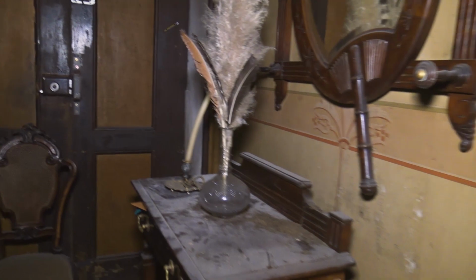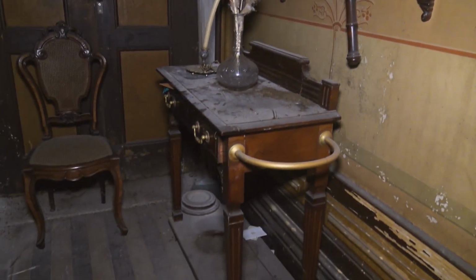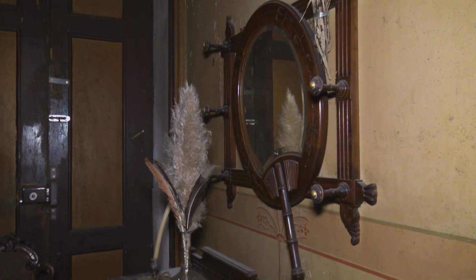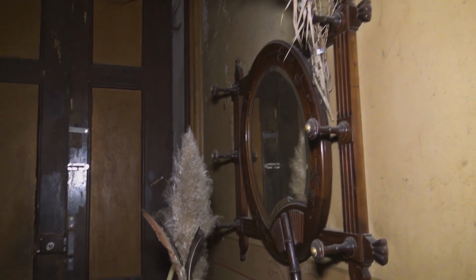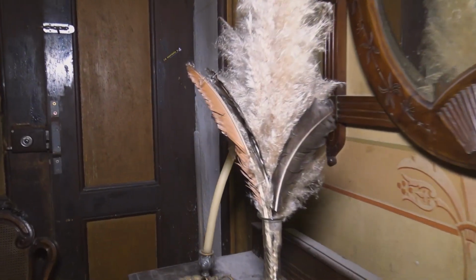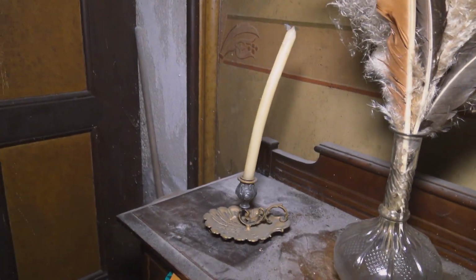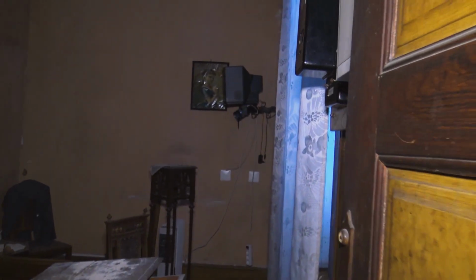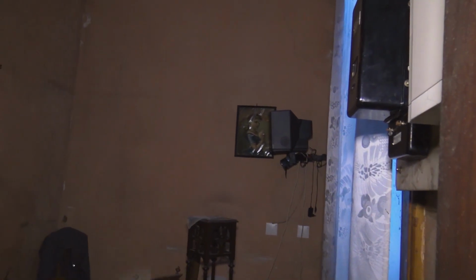It's so nice. Look what a corner here with this kind of beautiful mirror coat rack. Some feathers on here. The already bent candle. There are so many details. And here, a rather modern area with a TV.